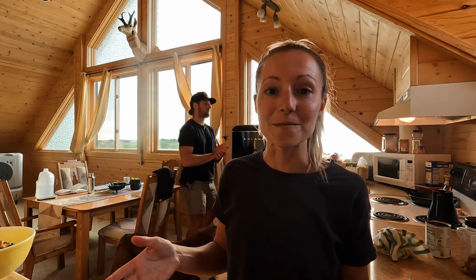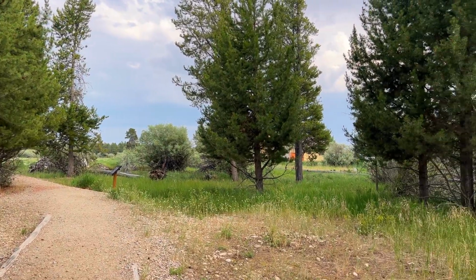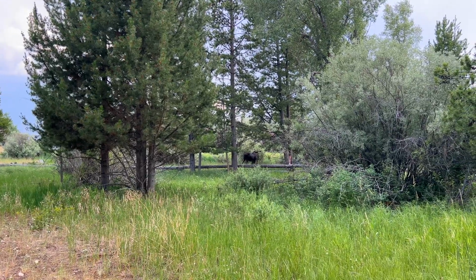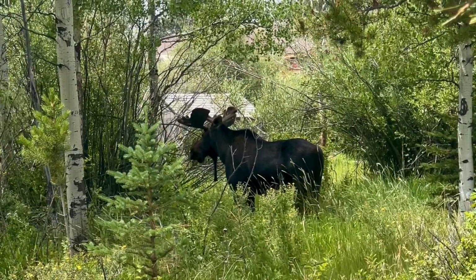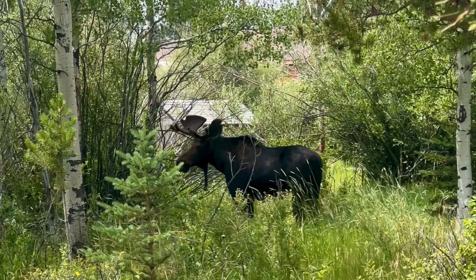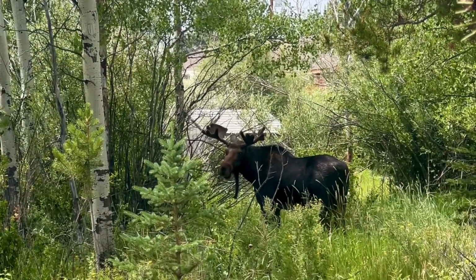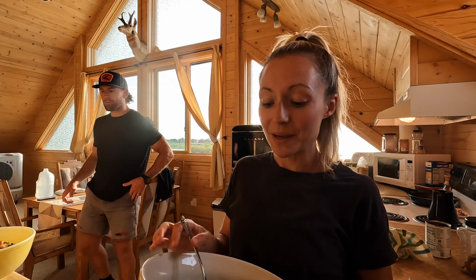So I got a couple cell phone clips, didn't have the GoPro with me, but what a cool experience. It's so neat when we're staying in these towns that we typically probably wouldn't visit otherwise and have an experience like that. So awesome. So we're just gonna eat our dinner, probably relax, maybe get some more work done, and call it a night.